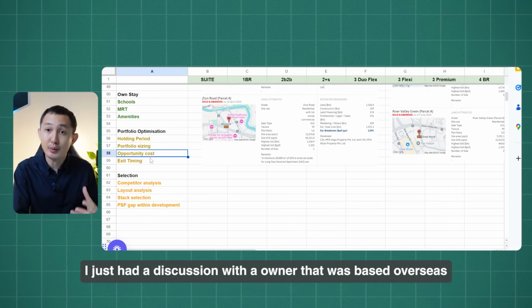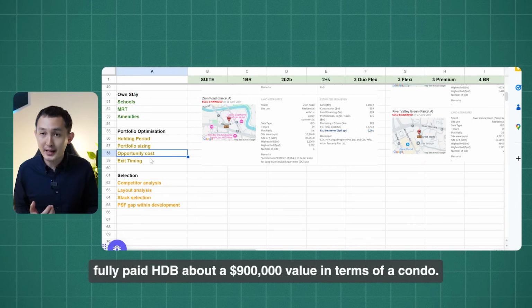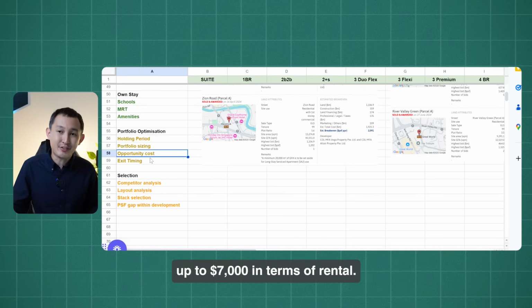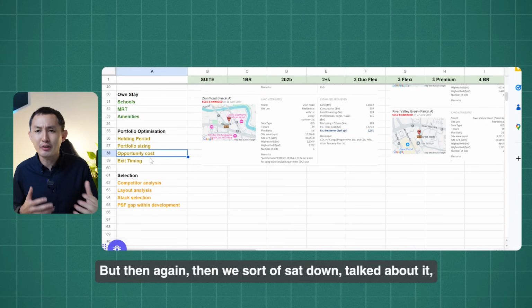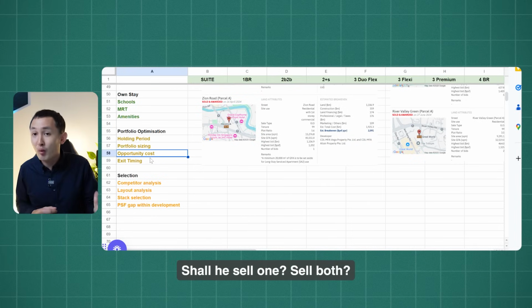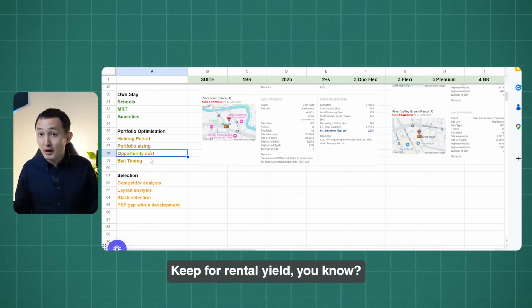I just had a discussion with an owner that was based overseas. His current portfolio generates very good rental yield, a fully paid HDB, and about a $900,000 value in terms of a condo. They both can potentially generate up to $7,000 in terms of rental. But then again, we sat down, talked about it, what is the best move for him? Should he sell one, sell both, upsize the portfolio, keep for rental yield? All these kinds of things.